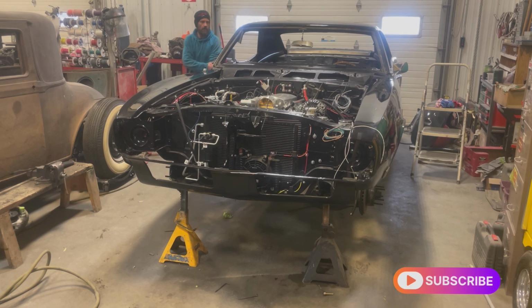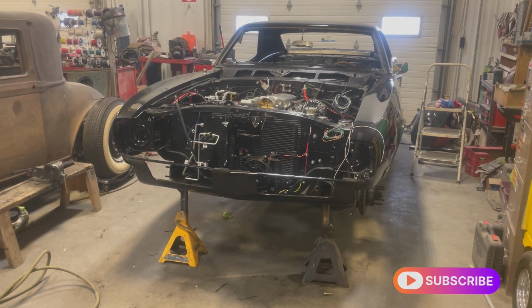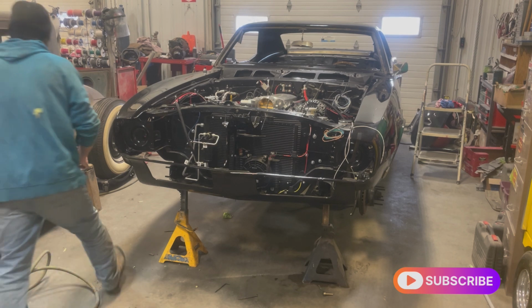So far it seems like it's running all right. We're going to end up doing a lot of running tomorrow. Heat cycle it, just check the oil. It looks good. No sign of any antifreeze or anything going in the oil. No drips at this point. So far it's actually sounding and looking pretty good.